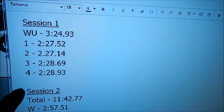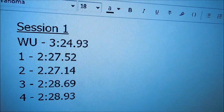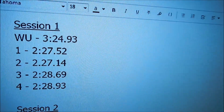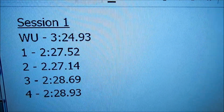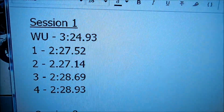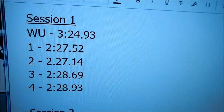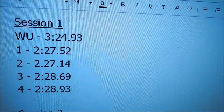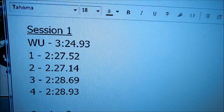So the first session, it looks like here I got a good 4 laps in, but it was super slow, man. I was stuck behind a group of really slow riders, and I was kind of scared to pass. Like I said, I couldn't pass because I don't have the power to pass them on the straights, so I really have to work for it and just pass them on the corners.